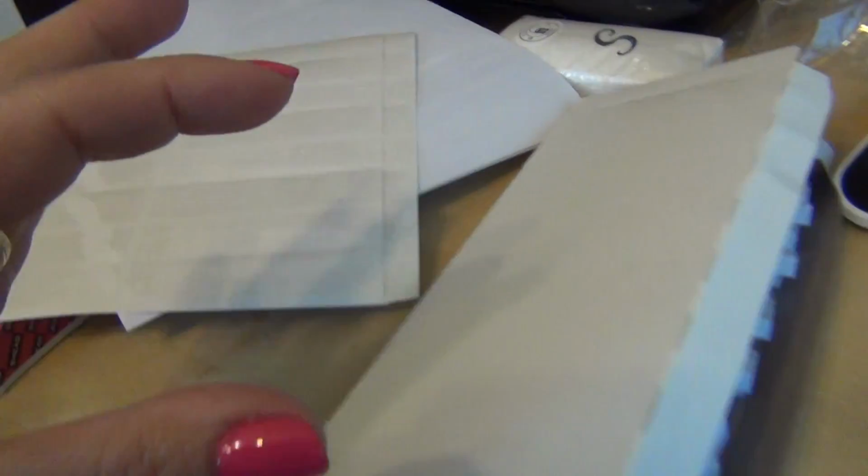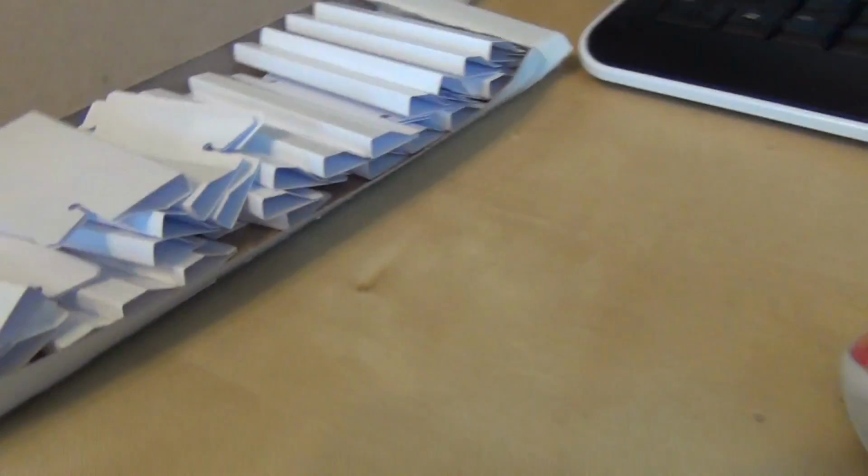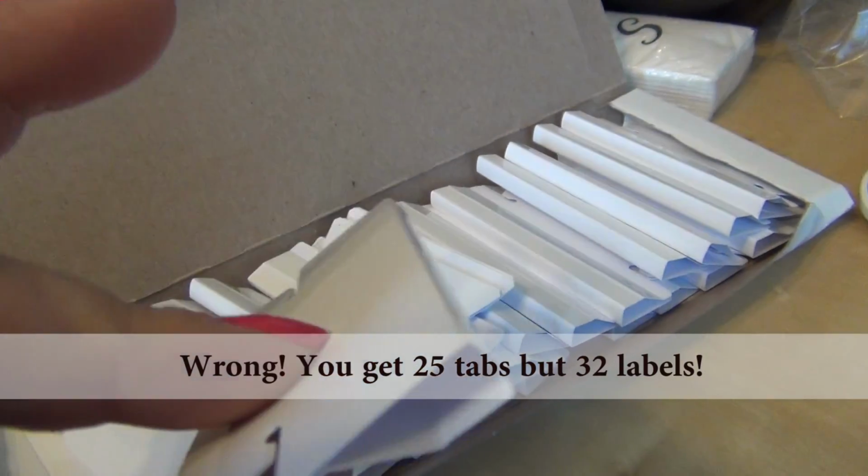All right, so then you get the labels, which are pretty much 1 inch by 3 inches, it looks like. Labels, you get 2 sheets of that, and then you get the plastic things that you put over them to kind of protect them, I guess, from smudges, whatever. Quite frankly, I could go without this because you can use packing tape and that would do exactly the same. So they give you more of these. You get 25 labels, but you get 32 of those.